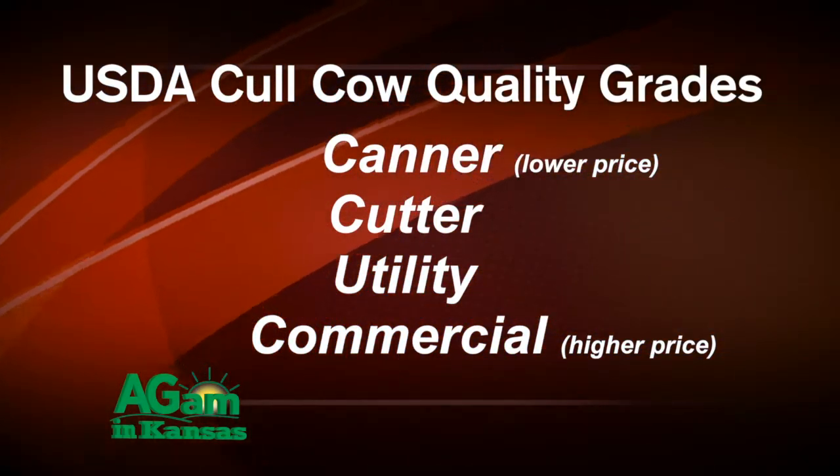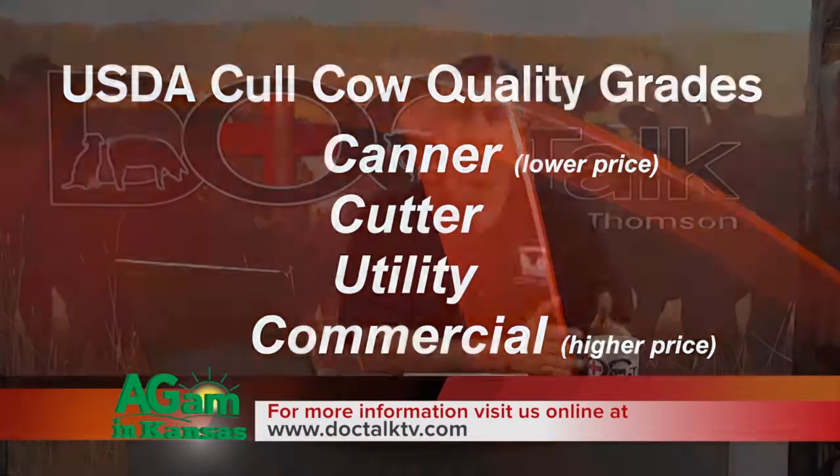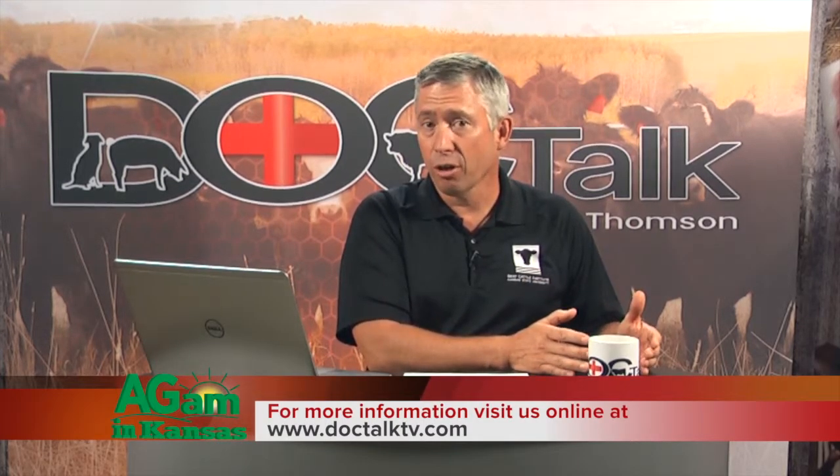So just like our other marketing system of fed cattle, having an animal that has muscling, a higher muscling score, a lower yield grade with more marbling, is going to bring more value to you. Understanding this is important, and when we come back, we're going to talk a little bit about how you can market cows, maybe instead of just directly shipping them, maybe feeding those animals to improve your yield grade, to improve your quality grade, and to improve your bottom line.